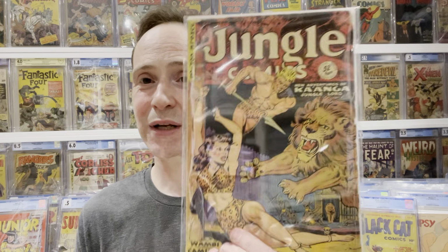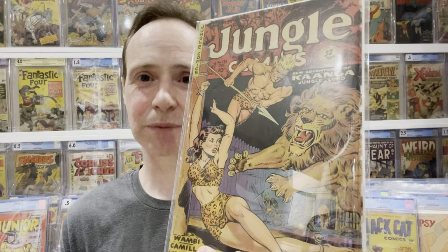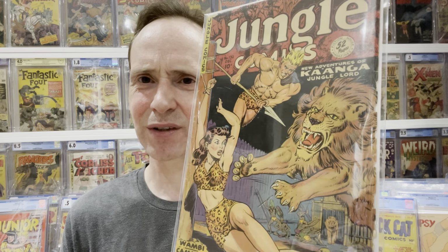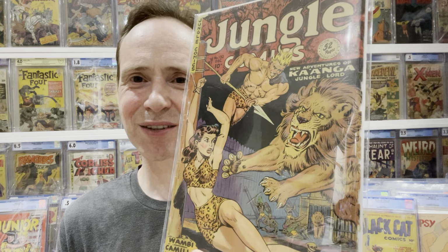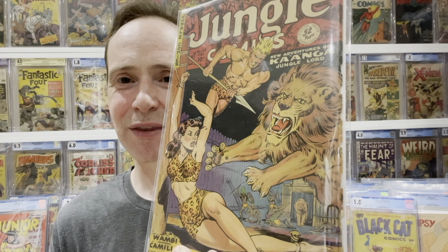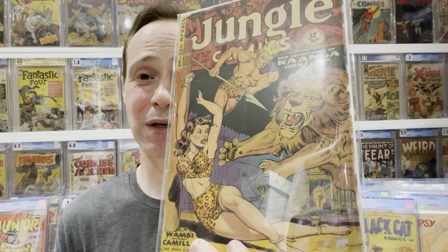The next one is a really great cover. I'm trying to get the complete run of this series. This is a Golden Age series. This is number 132. And this is a Maurice Whitman bondage cover for Jungle Comics. It's just a really great action scene. You got the guy flying in to save the girl at the last second from maybe being eaten by the lion. And it's just a really great Maurice Whitman cover.